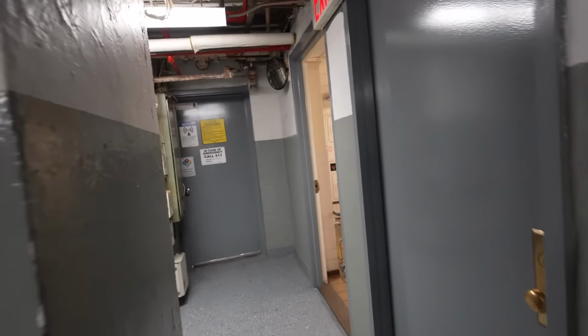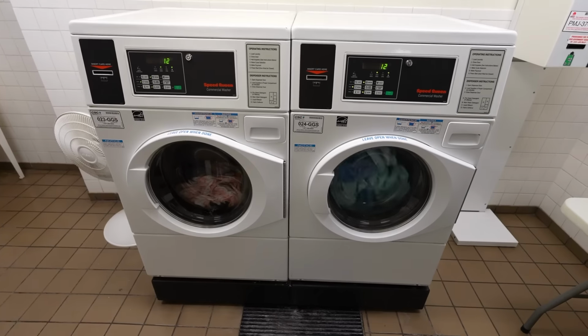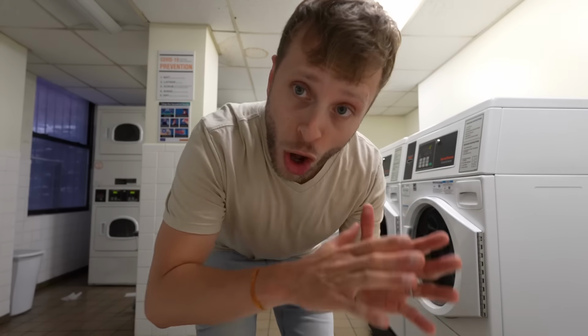Kind of a creepy basement. I guess this is where the trash is. And the laundry itself right over here. Look at that little laundromat. 2 washers, 2 more washers, 4 dryers. And they're not all full, which means if you live here, you'll be able to do your laundry.